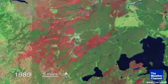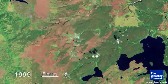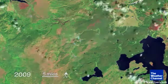Also natural changes, things like forest fires. This is Yellowstone Park, and in the late 80s, there was a huge outbreak of forest fires. Not only was Landsat able to image the fire damage, but also show the recovery over time and see how the forest restored itself.